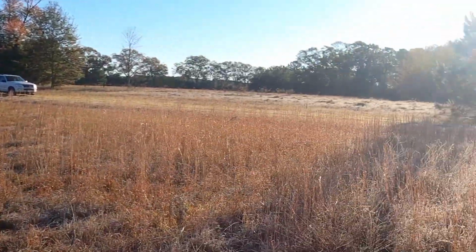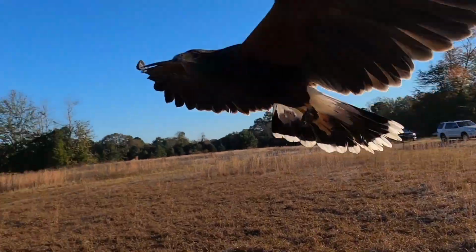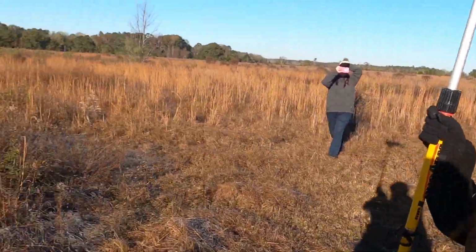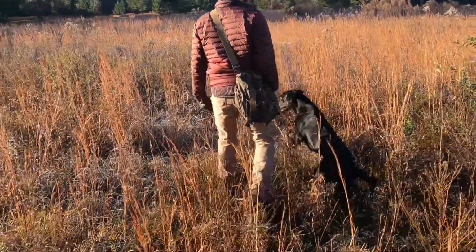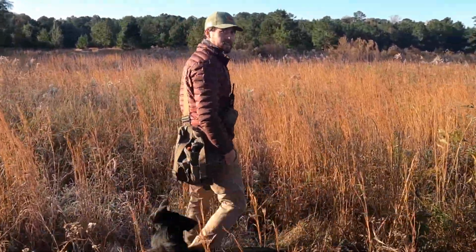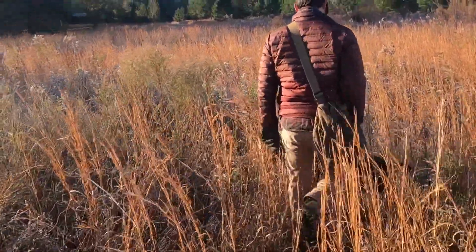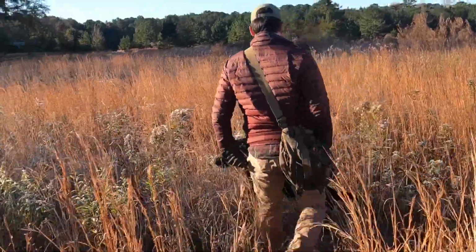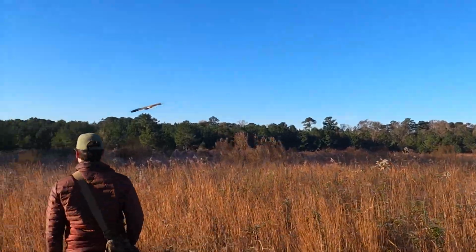Here it comes. Doc, come on, find the birds. Let's go. All right, so Doc finds the bird, and then Cooper flushes it out, and then Doyle nails it. Yeah, that's the hope. Find the bird. And if he flies off, that's perfectly fine.